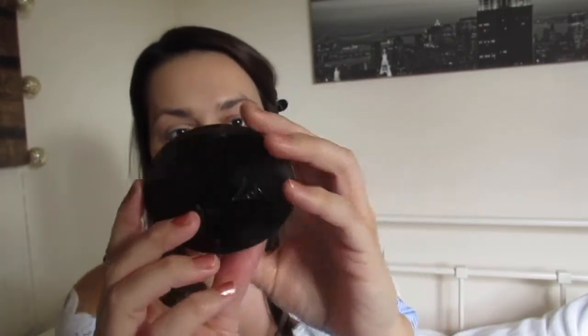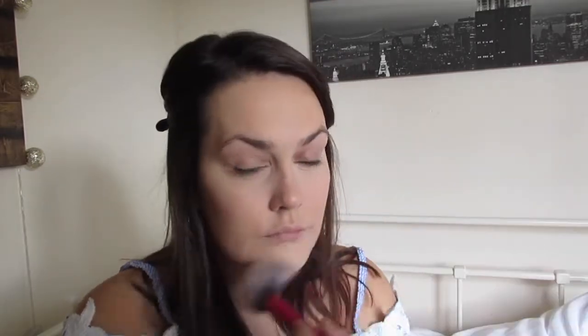See? So next I'm going in with the Collection concealer, and I'm just gonna place that right in the corners. It's just a bit lighter. To set under my eye, I'm using the number 7 Perfect Light Translucent Powder. What I haven't pressed in, I just brush away, like so.